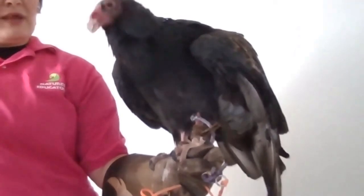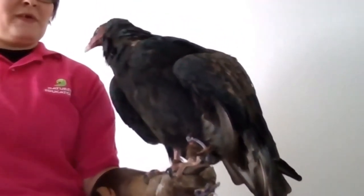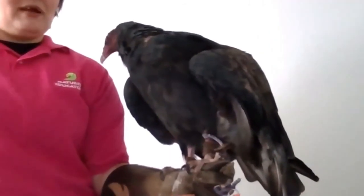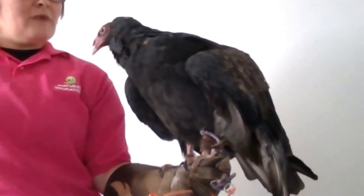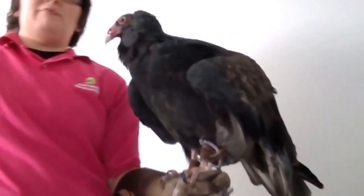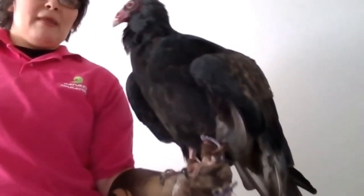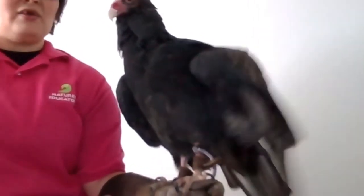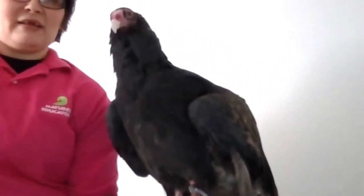She is cleaning her feathers. So vultures actually like to stay clean, which is a surprising fact. Most people kind of think of them as very dirty birds because of their diet. But it's odd, but they are very clean. So what they'll do is sometimes in the sun, they spread their wings out wide and they stand in the hot sun, and that sun actually bakes bacteria off their feathers. So it helps keep them nice and clean.